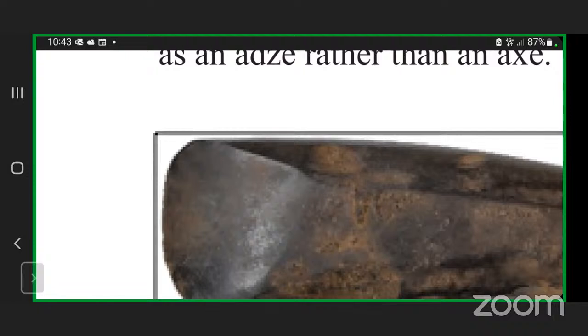So the point is, Bill, these types of tools would make it very difficult to cut things, but being used as you've answered your own question, Bill. It's going to be fairly soft, isn't it? So therefore, there we go at the top, as an adze rather than an axe. You've answered your own question, Bill.